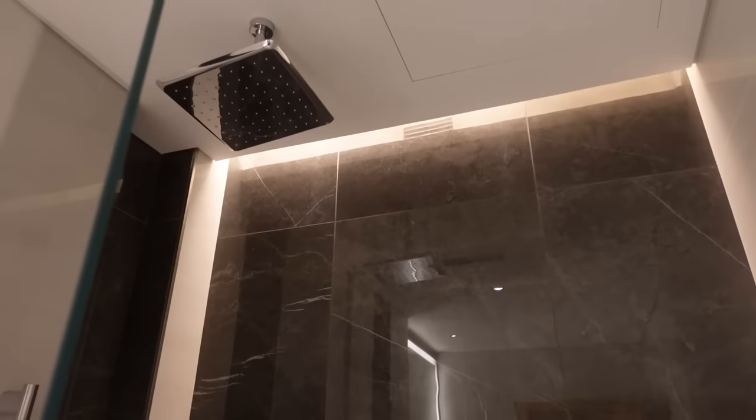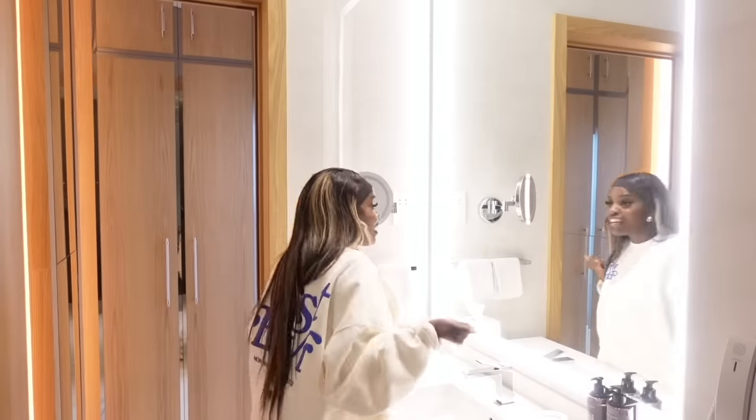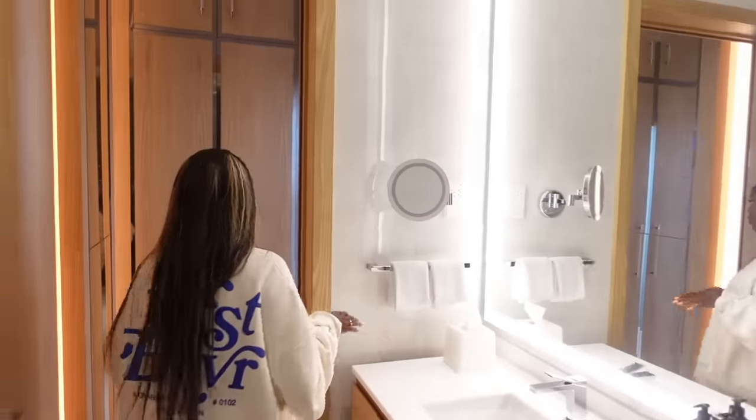It's got really nice black tile, a waterfall shower, and then it's also got the other handheld shower. So pretty, so cute. And then it's got this really nice lighting as well for when you're getting ready. So nice, so, so nice.